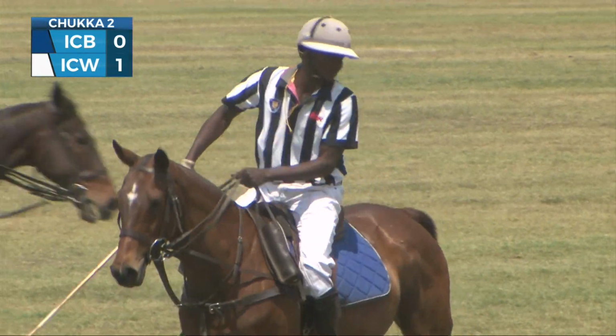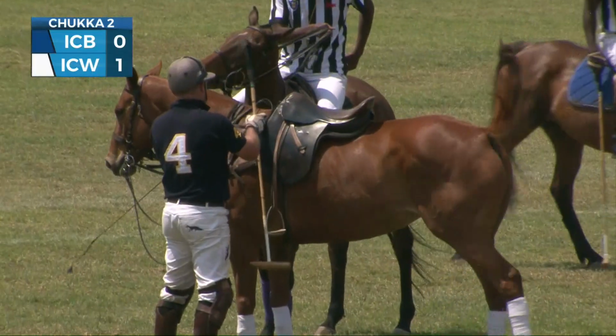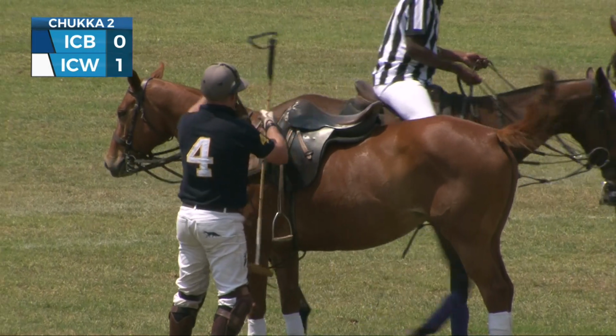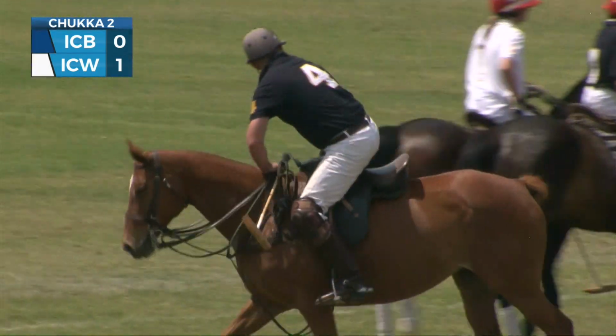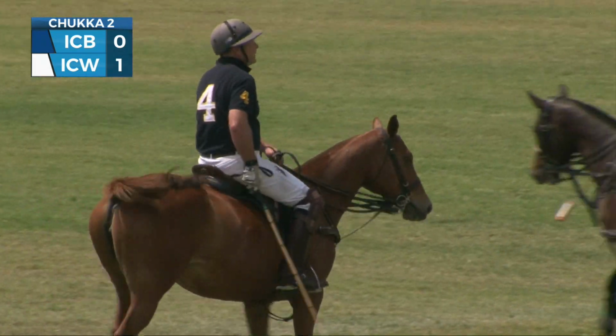Right, so Rory Twart just making some running repairs there to the pony. As we said, player and pony welfare top of the agenda here as he remounts onto his trusty steed. And it was young Kennedy Davis there, I believe, who infringed on the line.